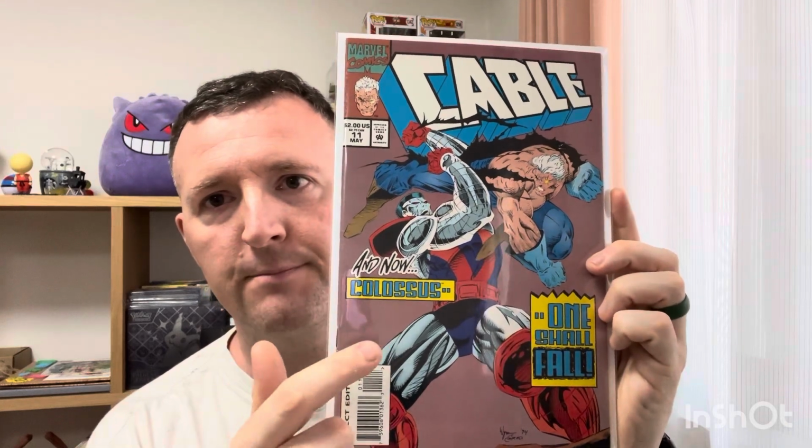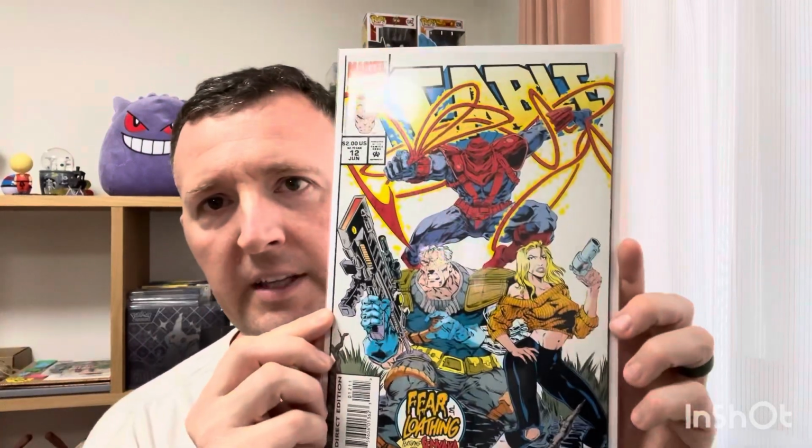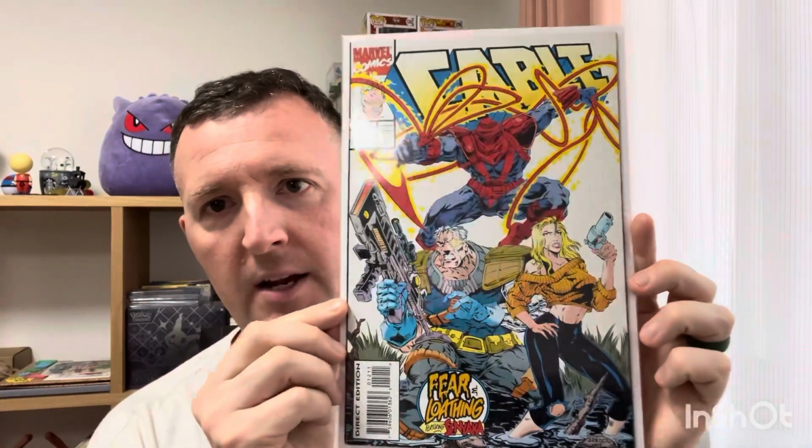This is Colossus here in the background. Number 12. Look at that enemy. It's pretty cool. It's like a samurai in the background there.